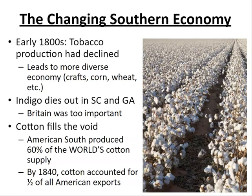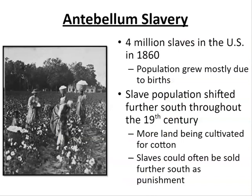By the time the Civil War came around, the southern states were producing about 60% of the cotton supply for the entire world. India also produced a good bit for the British Empire. And by 1840, half of all American exports were cotton. So it was the backbone of the Southern economy. And to make that industry go, it required a lot of hands to pick the cotton. And of course, that's where slavery begins to grow.